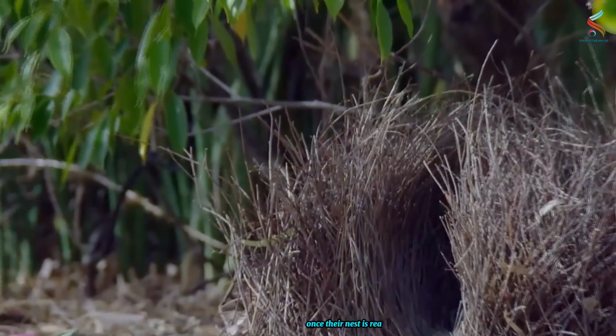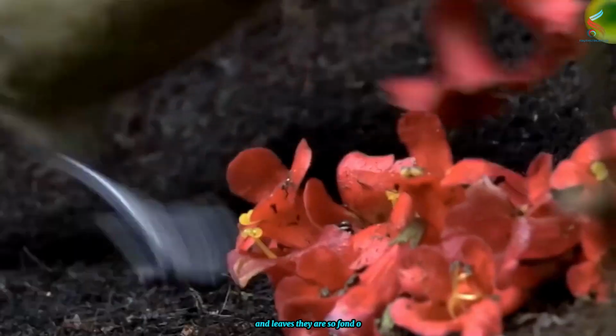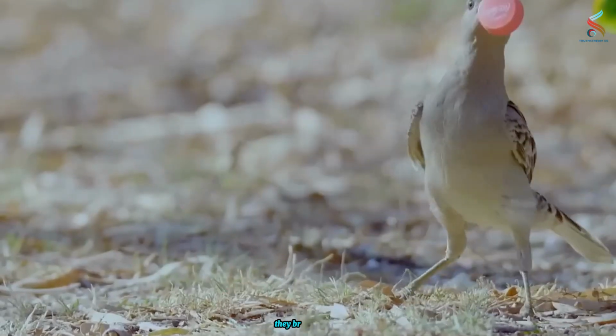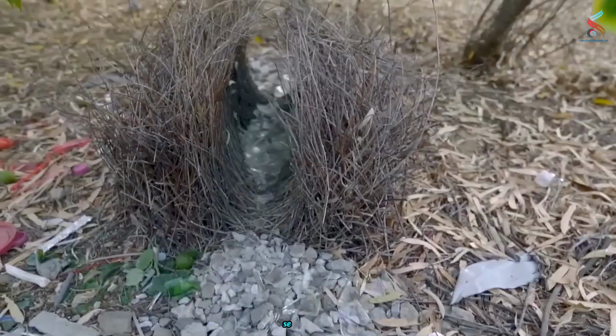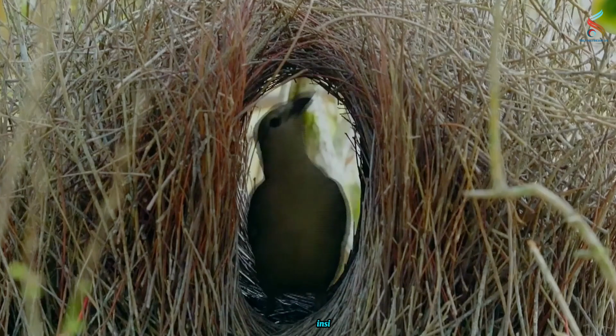Once their nest is ready, they start decorating it with colorful flowers and leaves. They are so fond of decorating their nest and the area around it that whatever thing they find, they bring it and decorate their nest with it. Seeing all this, one thing can be said that there is definitely an interior designer inside these birds.